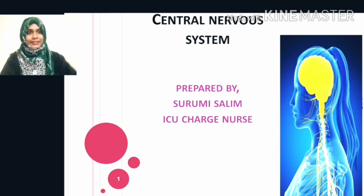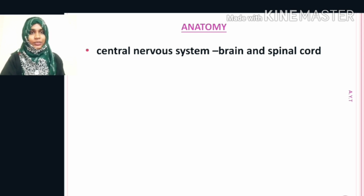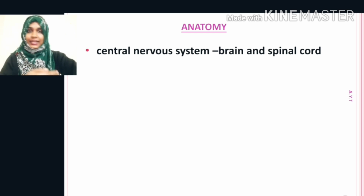We will go to the central nervous system. The central nervous system consists of two main organs, which are the brain and spinal cord. The brain is situated inside the skull and it is protected by the cranium. The spinal cord lies behind the brain caudally and it passes through the foramen magnum up to the first and second lumbar vertebrae, and it is protected by the vertebrae. There are subsets in the central nervous system.